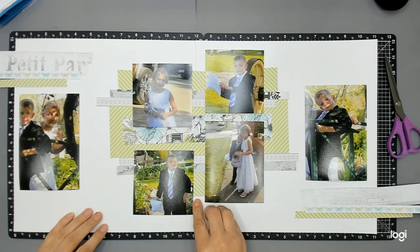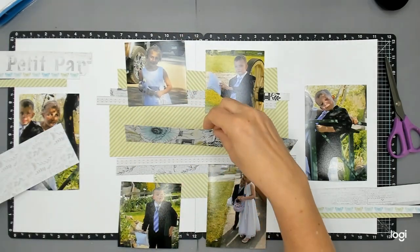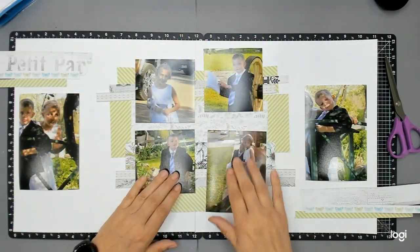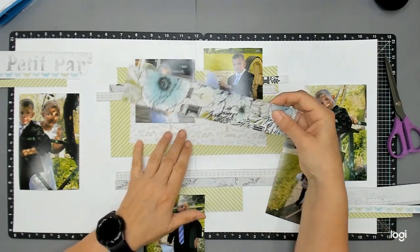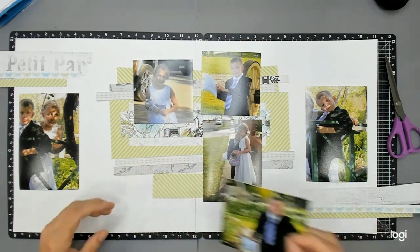So in that sketch, they sort of had those clusters of papers on the outside of the photos, sort of framing the edges, I guess you could say, of those photos. So I kind of take this and use that more as a base for my page. And as we go along as well, you'll also notice that you can do a lot with little scraps.